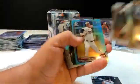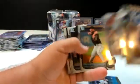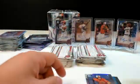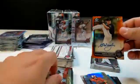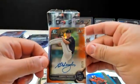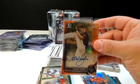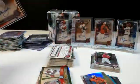Jace Jung with a base. Jake Bennett with a sky blue. Here's a Dylan Beavers refractor. Next pile. We got an orange refractor. Holy cow. This is an insane case. This is a top 10 pick also. Gabriel Hughes going out to the Rockies. 7 of 25. Insane case, guys. Holy cow.